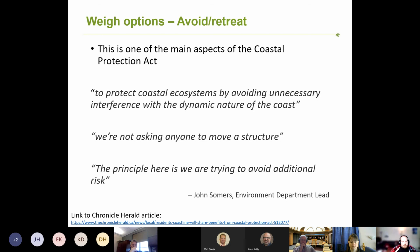So it seems to me like the CPA, the way it's going to be introduced, and please correct me if I'm wrong about this, is to prevent private landowners from building additional structures or making significant upgrades to structures that are in areas of high risk due to sea level rise and erosion. I generally am in favor of that. I don't think it makes sense to allow people to build in spaces that we know are going to be at risk because that's just going to be creating further problems for the province further down the road.